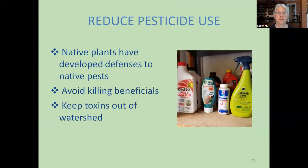Native plants have evolved with native pests, so they have developed defenses to many of these critters. And so you can generally get by without using pesticides. Additionally, this has the benefit of avoiding the killing of beneficial insects like pollinators, and it helps keep toxins out of our watershed.